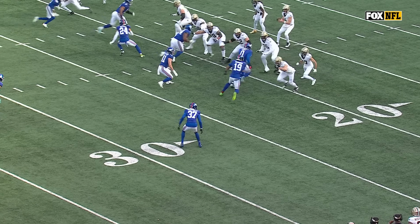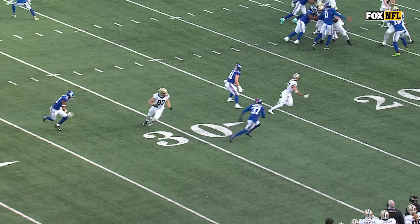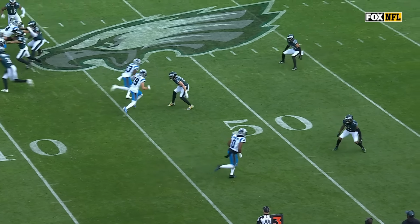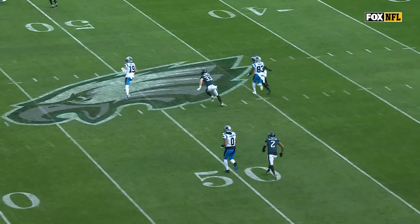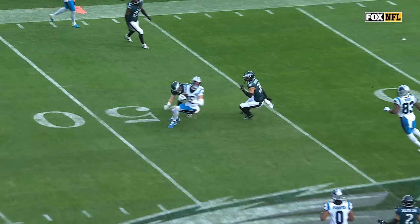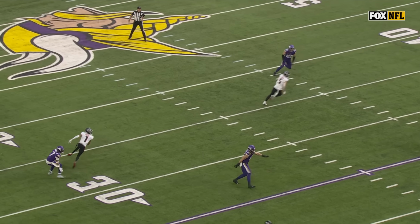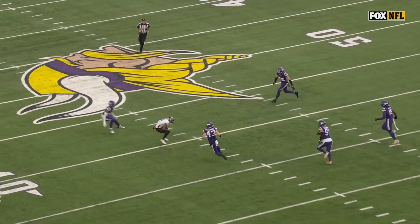What you'll see is a great start to the game, especially defensively. You see this kind of effort, and taking the fight to Cooper DeJean first, getting physical with him, pushing him off, and then running away. Get under center, play action. These are just easy downfield voided zones.